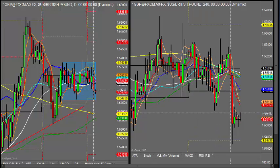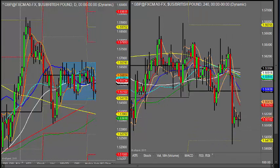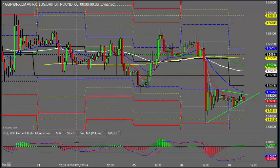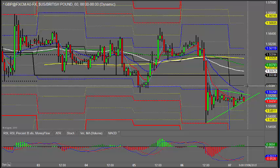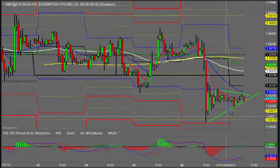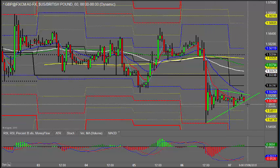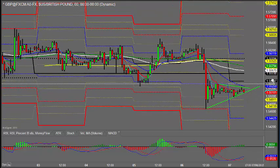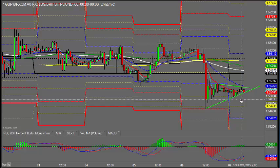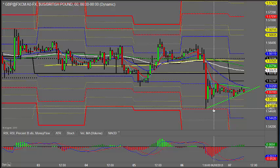Looking at the way it's chopping around, the only way to look at it is from the short perspective. Still got the daily pivot untouched at the top there, but at the moment it looks like it's trying to break this trend that's kicking in here. If it starts breaking down, obvious targets are back towards at least the shoulder of yesterday's lows, if not back into yesterday's lows.